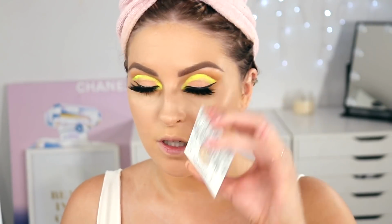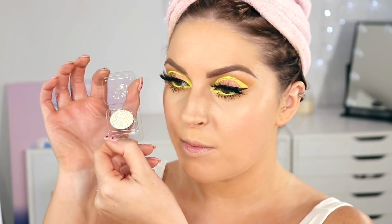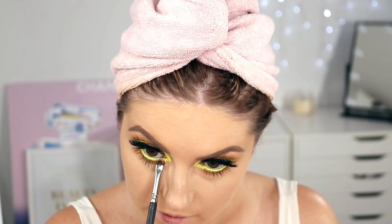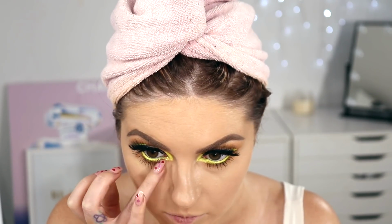I was going to add this glitter to the inner corner. Do I still want it? I mean, I guess. Who can say no to a bit of glitter? This is called Hungry Ghost, which is a really cute name. And it's just a gold reflect by the looks of it, so hopefully it comes out well on the actual eye. I'm using an eye definer brush just to pat that on. This bit of glitter went too low. It's going more like orange reflect on my actual eye, even though I put it on top of yellow, but whatever.